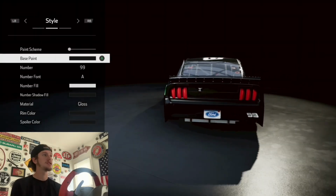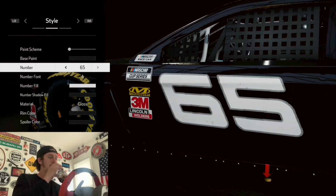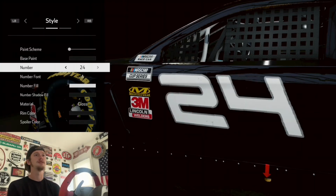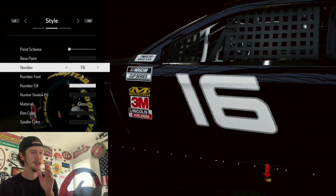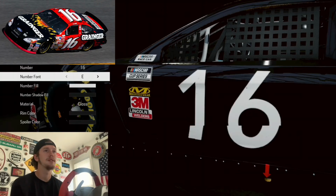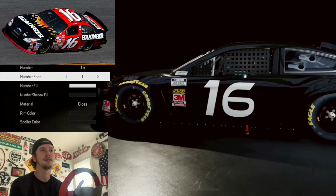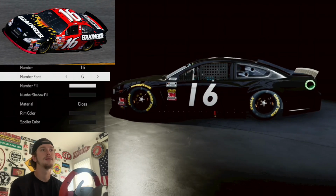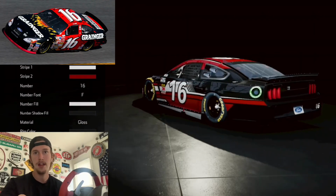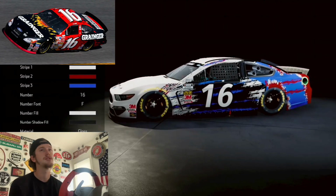So let's go down to the number 16. I have a couple paint schemes that I want to create for you guys. This first one, I think we can make it pretty damn close. A couple of the colors might be switched in just some areas, but he had a really interesting number font, and we're not going to be able to really do anything like it. But we can roll with this. So the one that I'm talking about is actually his Granger paint scheme, which honestly, it's going to be so simple to make.